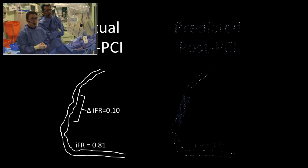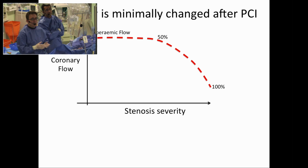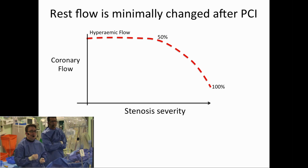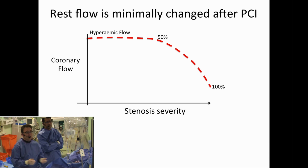And what has happened, and Dr. Nidja has done a lot of work on this to explain why this happens, essentially, we use the resting flow trace in iFR pullback to an advantage over its hyperemic cousin. So here we have a well-known relationship between flow and stenosis severity. You see, as the stenosis becomes more severe, hyperemic flow falls. Okay, so you can see up to about 50%.